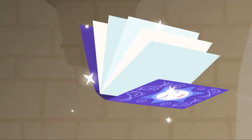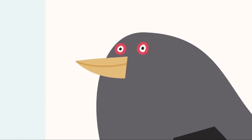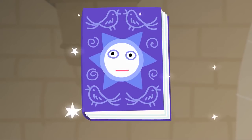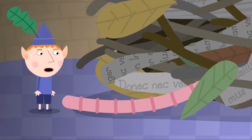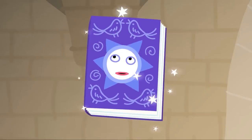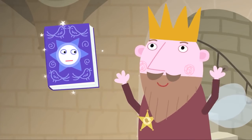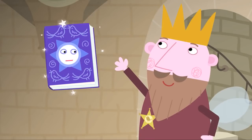I'll name it. Whoa, it's got beady eyes. Beady eyes? It could be the beady-eyed blackbird. Aha! That sounds rare. It's got whiskers. Whiskers? It could be the whiskered thrush. And it's got a long, scaly tail. A scaly tail? This bird is so rare I don't even know it. I've discovered a new bird. It shall be named the King Thistle bird.